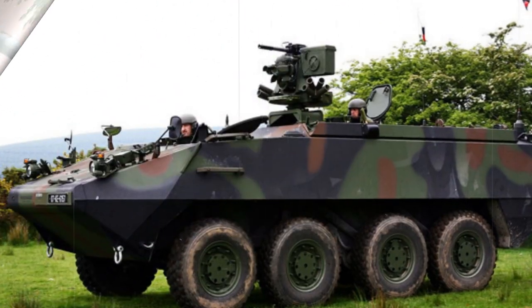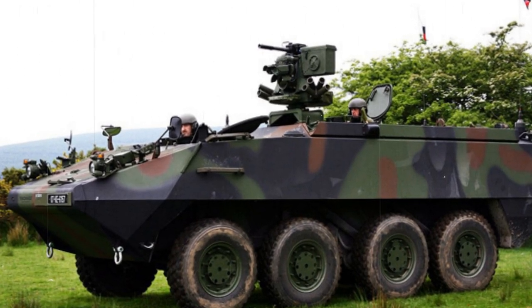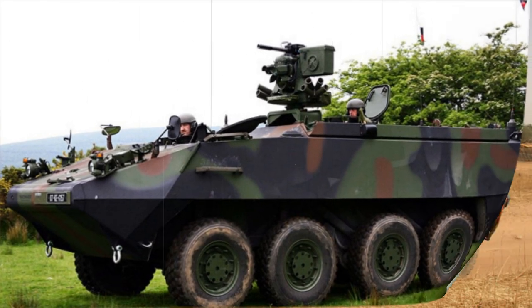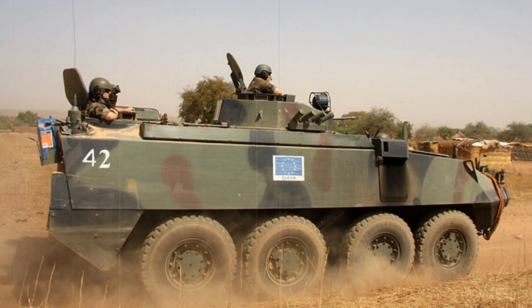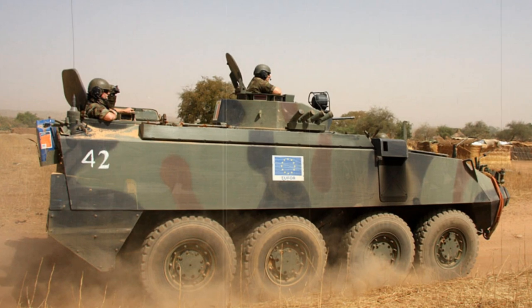Piranha V. The Piranha V marks the current, 2017, and fifth generation form of the Piranha family line. The vehicle weighs 30 tons and has a length of 26 feet with a width of 9.8 feet and a height of 7.7 feet. There is a standard operating crew of 3 and seating for an additional 8 passengers.